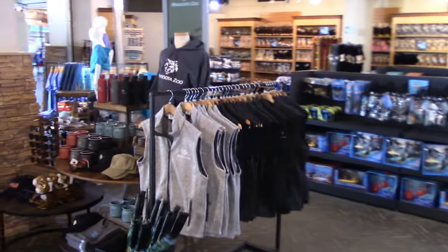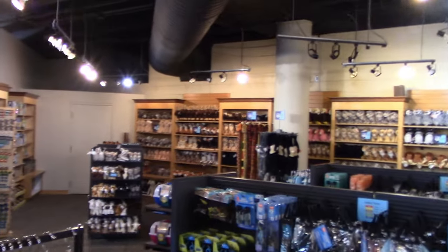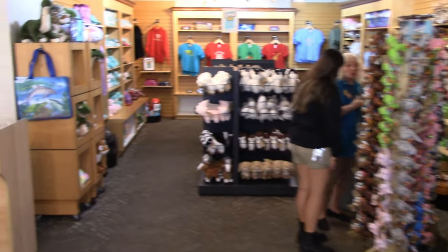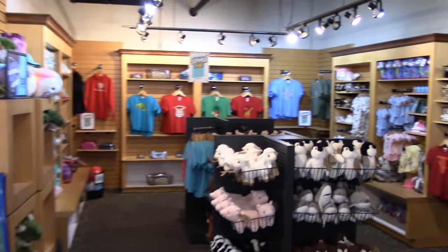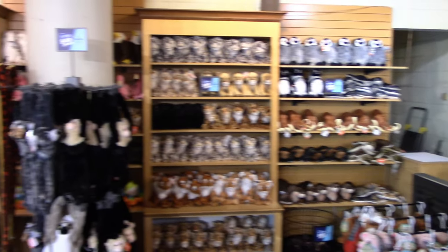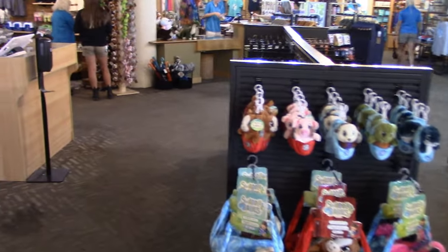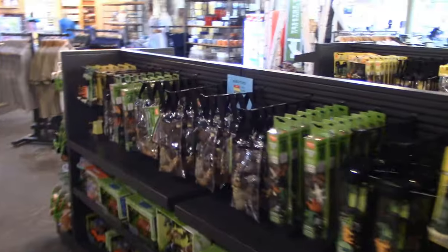So this is where I'm gonna look for a hat. I know they gotta have hats here somewhere. Just gotta find them. So yeah, they got all sorts of good stuff here. So obviously the gift shop's gonna have lots of plush and toys and games for the kids. Okay, so I spoke to one of the ladies. She said the adult hats are kind of spread throughout. Still not seeing any.